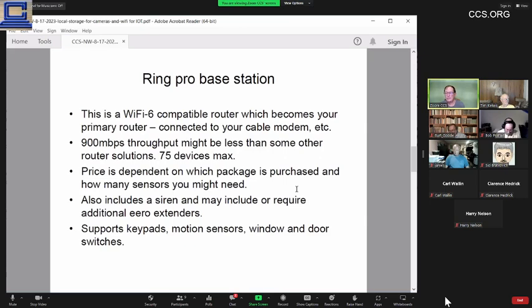So it actually takes the place of your main router, and everything is connected through it. Whether or not you want Google to see everything going through your Ring Pro, I don't know. It's up to you. It does seem to have a limit at about 900 megabits per second throughput, and 75 devices appears to be the maximum. It's pricey, and it's dependent on what package you purchase and how many other sensors you purchased with it, but it's going in the $200 to $300 range for the base kits, and it can easily be double that.